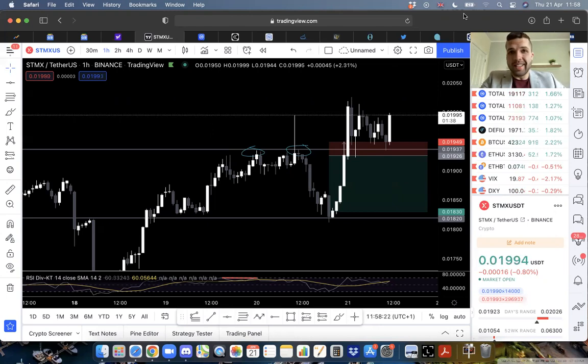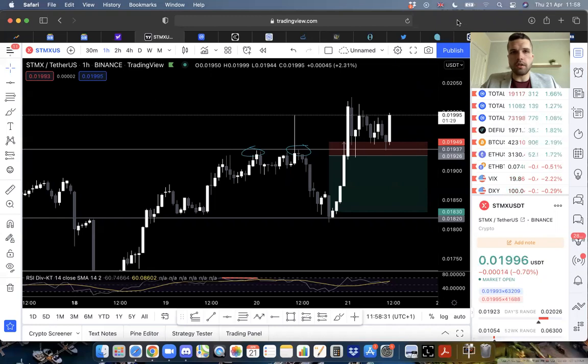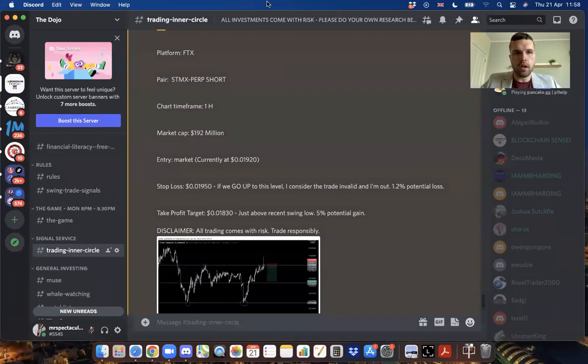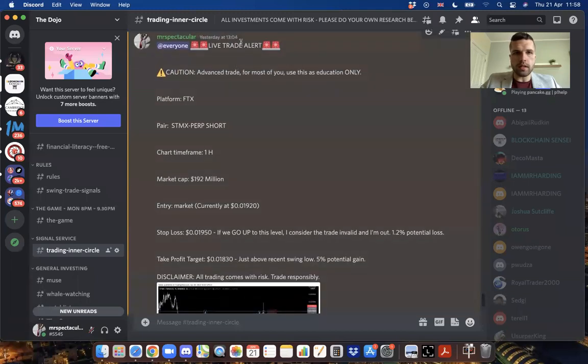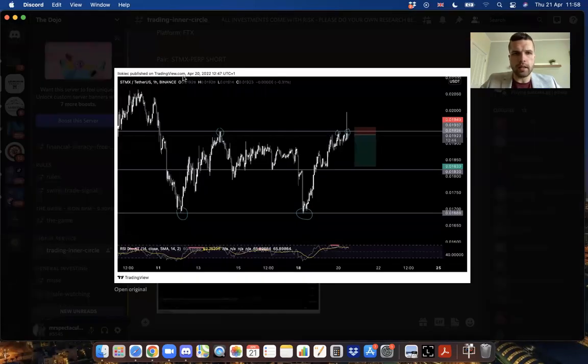Now that we got this out of the way, here is the chart for Stormex, STMX. To prove to you that I actually did execute this trade and I did actually post it in our community, this is our private Discord channel. So I posted this yesterday at 13:04. Today is 21st of April, just under 12 o'clock. I printed the chart at 20th of April, 12:47. So I printed it and posted it about 15 minutes later.